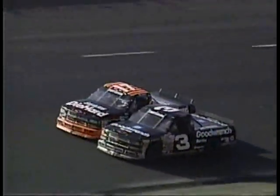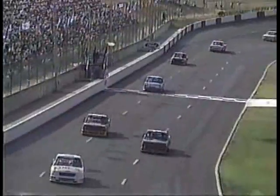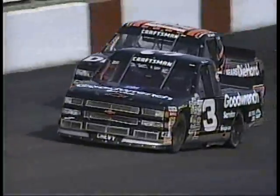There you've got the battle between Joe Ruttman and Rich Bickle, the third and fourth spot now, and here comes the caution as the competition yellow is going to fly. They battle for position back to the stripe. Skinner and Sedgwick. Fans loving it. Skinner gets the spot. So Skinner ahead of Sedgwick as the competition caution will fly at lap number 199. It'll be officially lap 200, the first lap of caution when they come across.